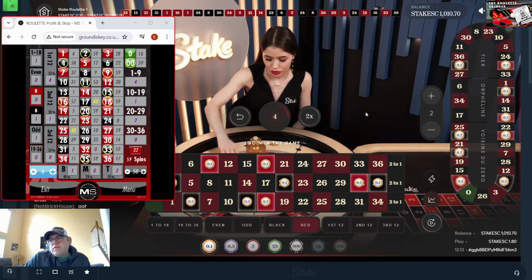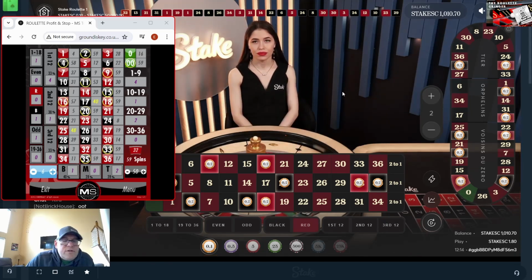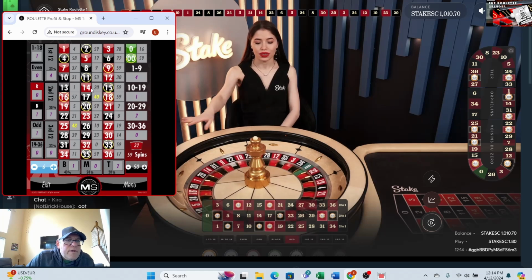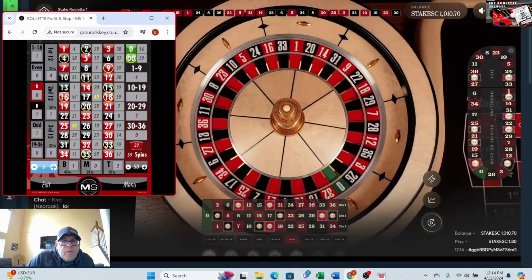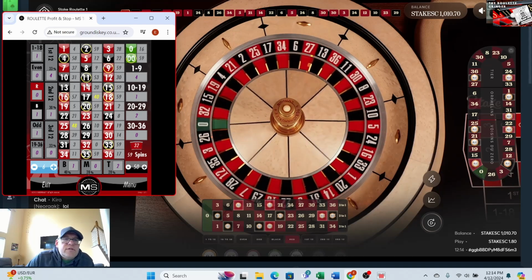So again, we started this at 1,005. We're up to 1,010.70, just 10-cent unit bets. We're going to see if we can get some hits in a row here. We have all the numbers covered in the circle. 2, 4, 9, 11. 11's not covered. We missed the 11, so we got to get the 11. You know, numbers do come up as spins happen.